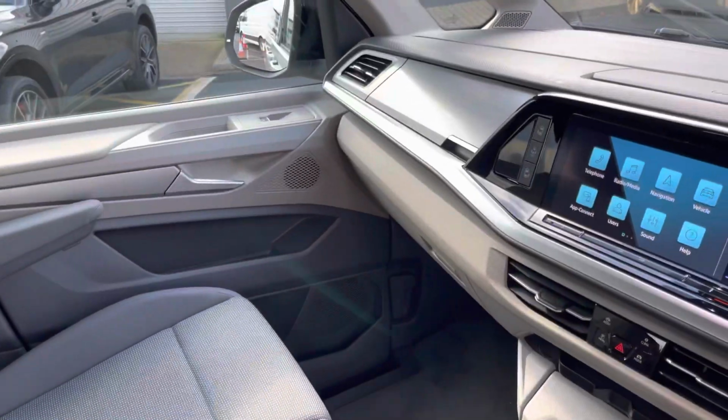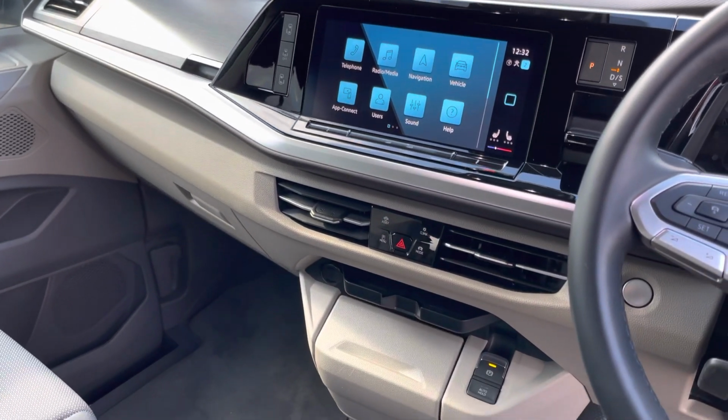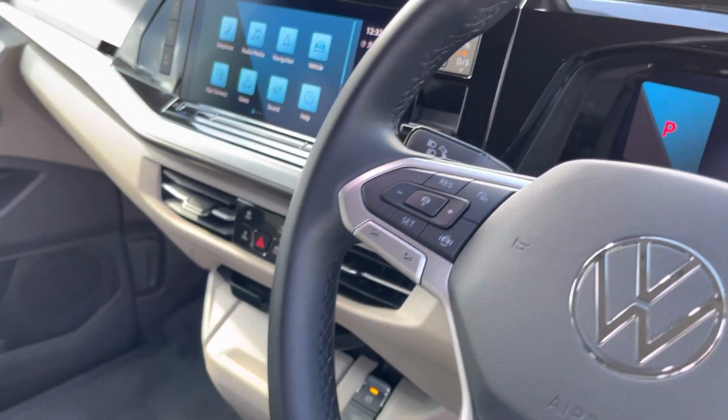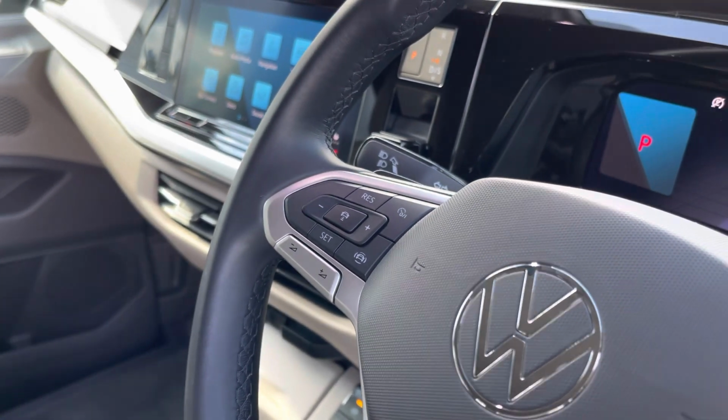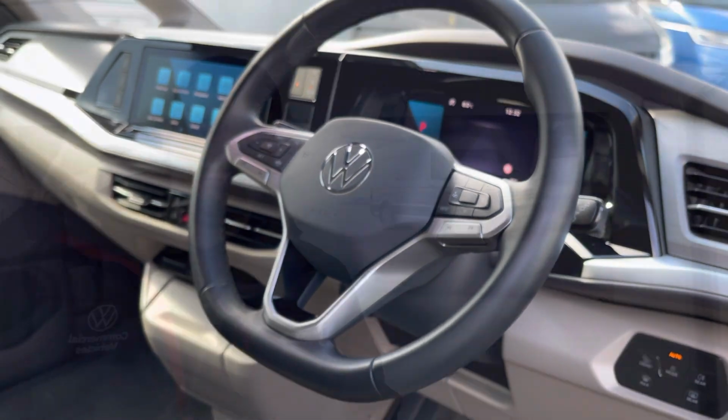plenty of leg space for the front passenger as well as the driver. The vehicle also comes with a 10-inch colour touchscreen Discover Media infotainment system including navigation. The driver also has access to a 3-spoke multifunction leather finished steering wheel.